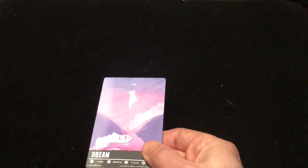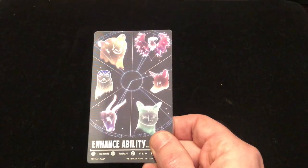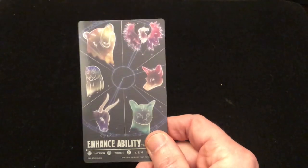Most of the animations are just phenomenal and evocative. There are some of them that are just subtle, like the Dream card, for example, the Contagion card, the Enhance Ability card. I'm just looking at a few of these here. There's just so many of them. Some of them are just subtle little effects, which are nice.